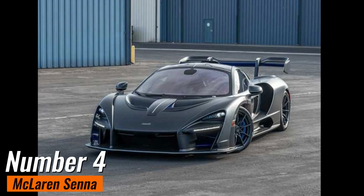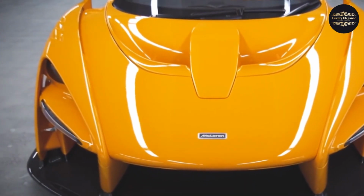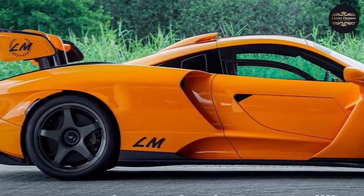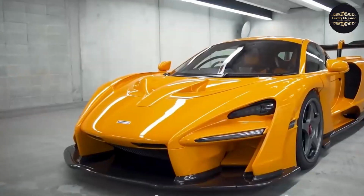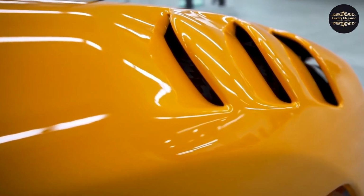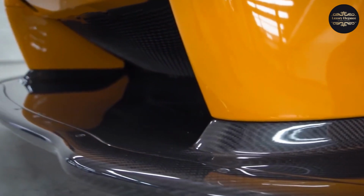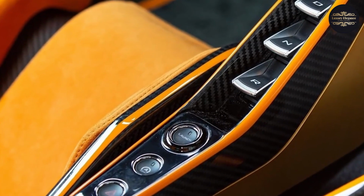Number 4. McLaren Senna. As soon as it became clear that the P1 was successful, McLaren began work on the Senna as their next model. After the McLaren F1 and the McLaren P1, this is the third car in the McLaren Ultimate Series. In comparison to the P1, it does not have the same overall speed, but performs significantly better on the track.